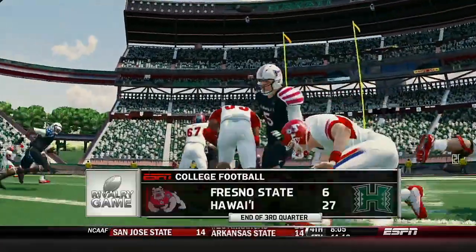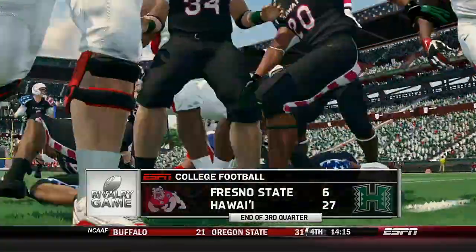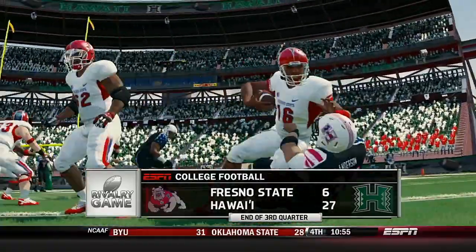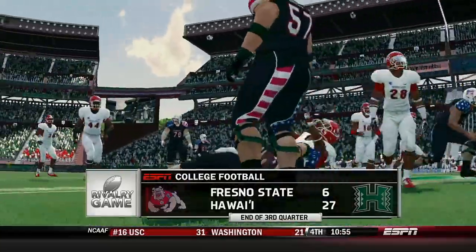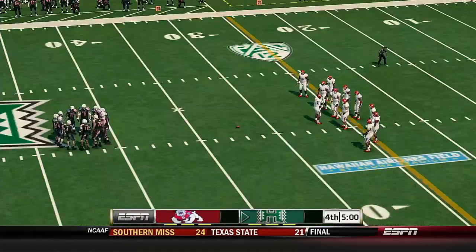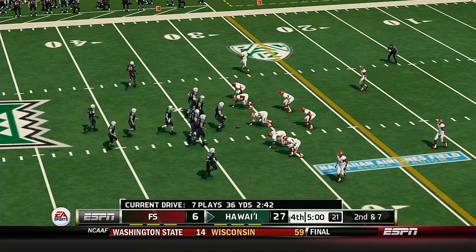Maybe it's time to get the backup some experience as we head to the fourth quarter. 27-6, Warriors. Welcome back to the action here as we resume play here in quarter number four.